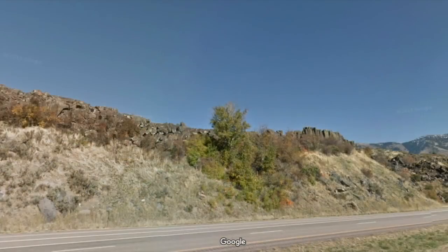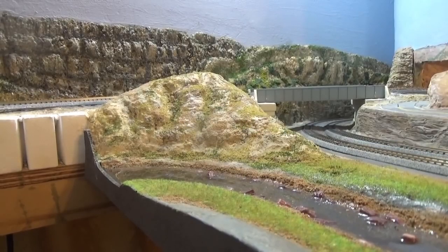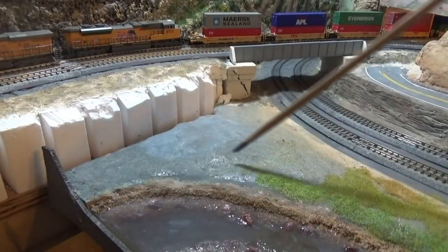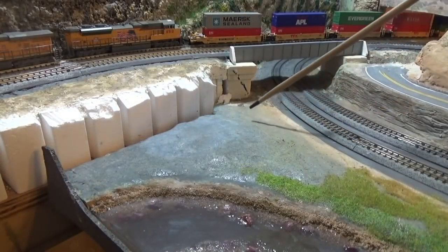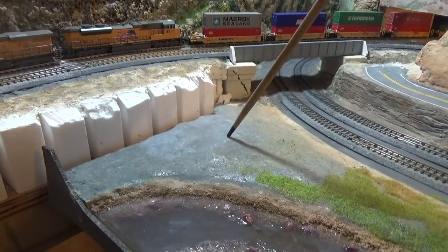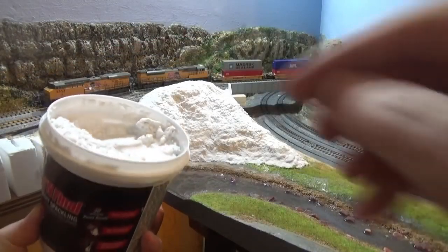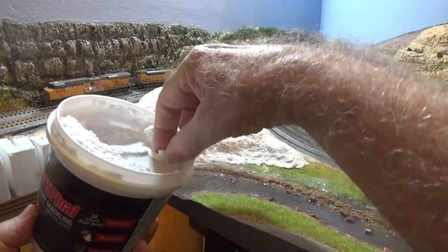I like to use photos of the prototype when trying to replicate the area that I'm modeling. Here's an example of such a photo taken along Interstate 15 in southeastern Idaho. The photo you just saw helped me to create this scene. I wanted to fill this space with terrain. As I so often do, I used layers of white styrofoam covered with spackling paste to create the terrain feature that now appears here.